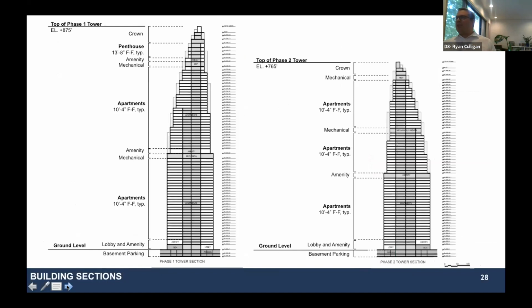Here's a section that demonstrates the way that it works. The core continues up to the middle, and the terraces basically begin roughly a third of the building upward.